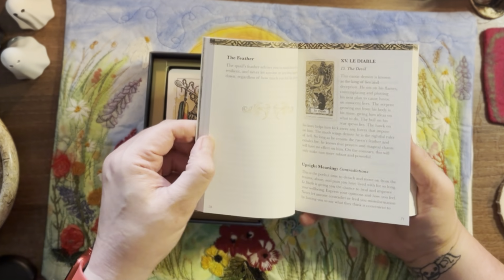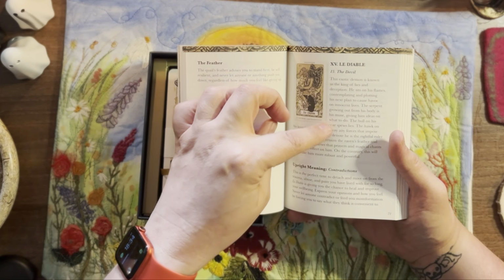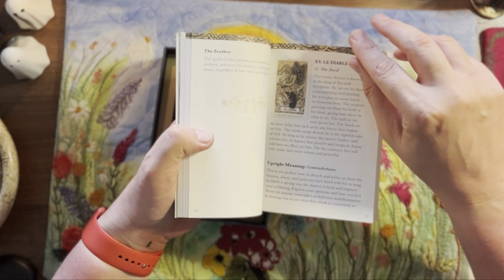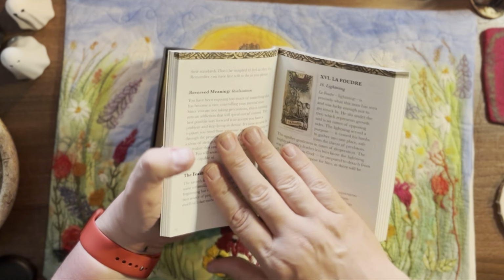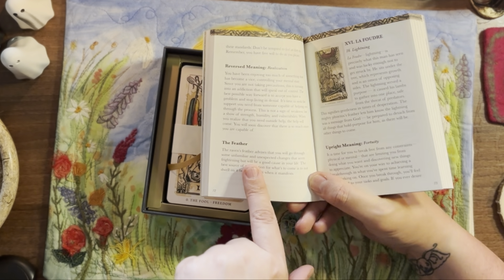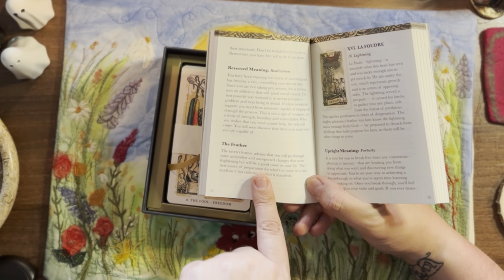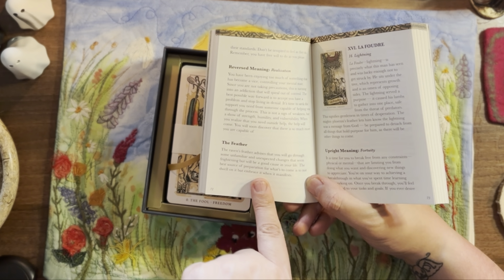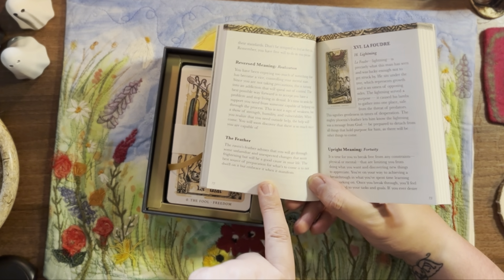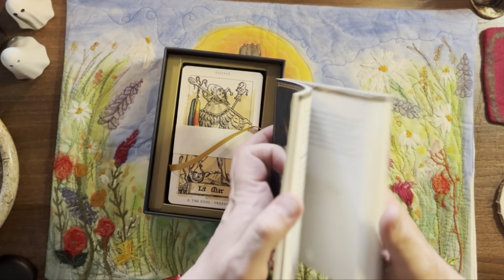So I've just turned to the Devil, Le Diable, 15. We get the esoteric meaning about the card. We get the upright meaning here, so the keyword is contradictions. Then on the back, you get the reverse meaning, which is realization. And then you get the feather. So here it's a raven's feather, and it advises that you'll go through some unfamiliar and unexpected changes that seem frightening, but will be a good cause in your life. The best source of preparation for what is to come is to not dwell on it, but embrace it when it manifests. So I really like that. This is nice, it's got a lovely softness to it.